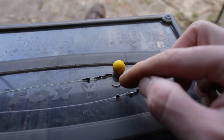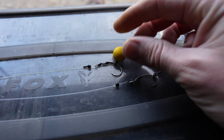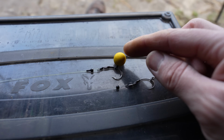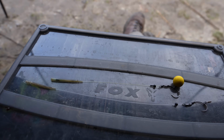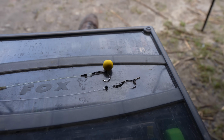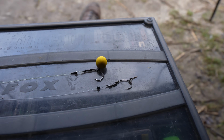I've just changed that hook, put the bait screw back on. I've still got the same pop-up I caught the last tench on. All I've got to do is, if I catch another tench, just swap that over, bang it back out on the spot, and we're fishing again. It just saves time. Bite times in the winter can be short. I want to make sure I've got all rigs in situ for when that bite time comes. So yeah, that's that.